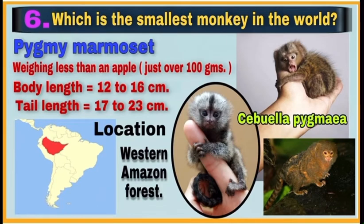Question number 6. Which is the smallest monkey in the world? It is pygmy marmoset, Cebuella pygmaea. Its weight is even less than an apple, just over 100 grams. Its body length extends up to 12 to 16 centimeters and its tail length up to 17 to 23 centimeters. It is native to western Amazon forest.